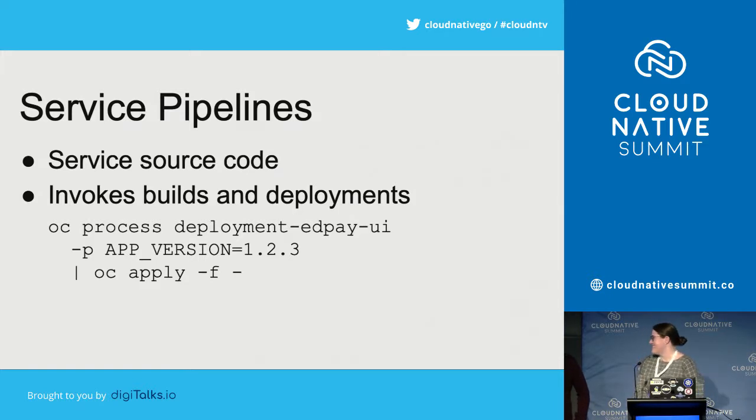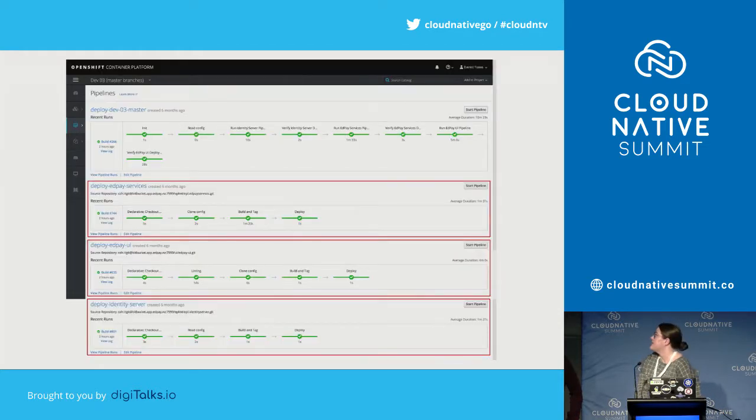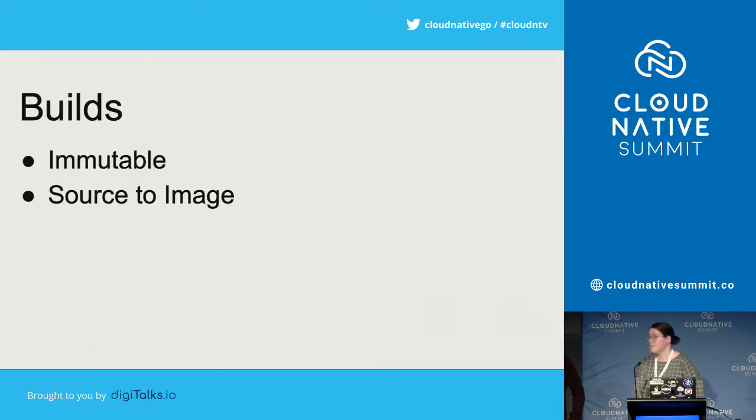And this, as Everett likes to say, is the only piece of code that we have in our presentation. It is probably the most important piece of code for our GitOps-driven deployments. This processes our deployment template, applies the version, and then applies it to a project. And this is what triggers our rolling deployments. Our service pipelines correspond with these two highlighted parts of the sequence diagram. These are triggered by the environment pipelines and correspond with those pipelines there from our Dev3 master, which is our build environment.